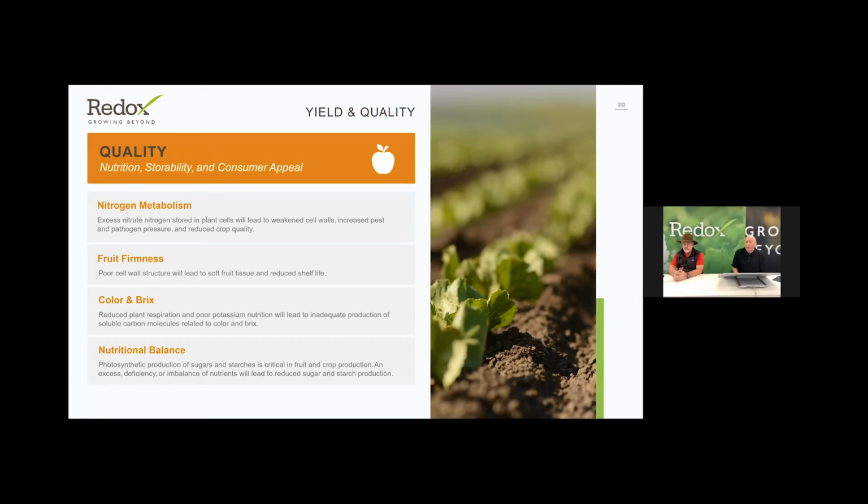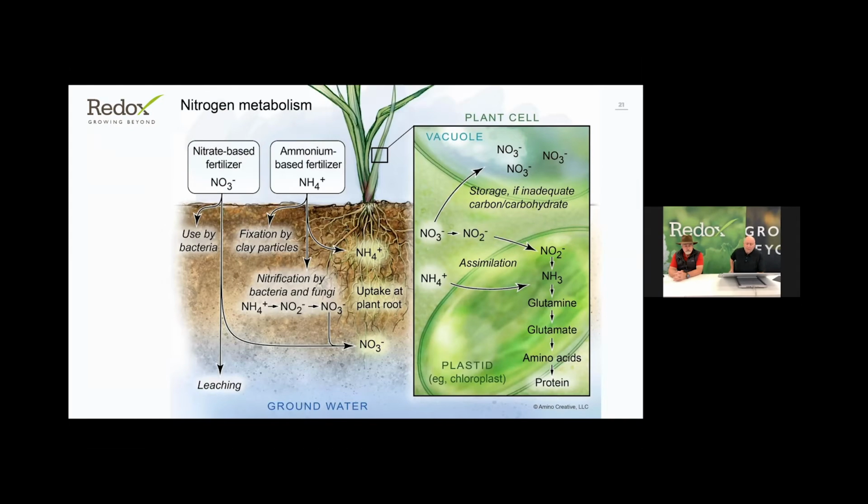From a quality standpoint, we focus on nitrogen metabolism, which I'll talk about a little more in a minute, fruit firmness, shelf life, basic quality, color, brix, sugar content, and then nutritional balance. So let's dive into these very briefly. This graphic is actually very important. There is, in the current world situation, what is referred to as the yield gap. It's a terminology I believe came out of UC Davis.